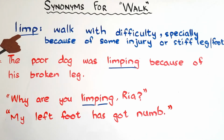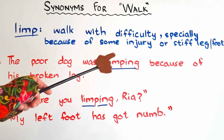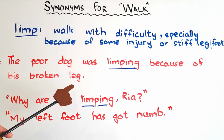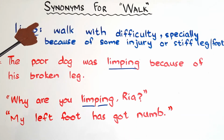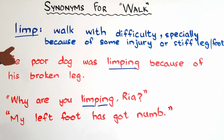The word limp is also used for walk, but how to walk? If you are walking with difficulty, especially because of some injury or a stiff leg or foot. For example, the poor dog was limping because of his broken leg. Or somebody can ask, why are you limping, Ria? My left foot has got numb. Numb means to lose the sensation, okay? Or frozen leg, you can say it like this. So my left foot has got numb. That's why I'm limping. So now in place of saying that somebody is walking with difficulty or he has some problem in his leg, you can simply use the word limp, that he is limping. It means walking with difficulty.